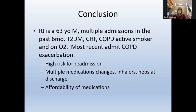And all in all, this gentleman was able to stay out of the hospital for almost 6 months, which was a vast improvement for a gentleman who was coming in every couple of weeks or so with the same issues ongoing. So that was a happy ending for this fella. Next slide.